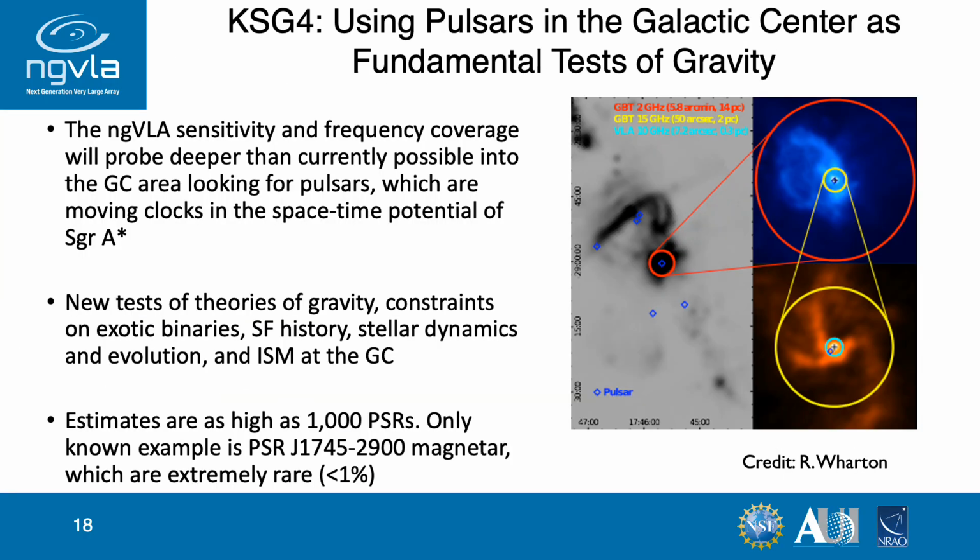Key science goal 4. So the plot here on the right shows the currently known pulsars in the galactic center. Of course, finding pulsars in the galactic center is exciting and important because it will enable new tests and theories of gravity, constraints on exotic binaries, star formation histories, etc.